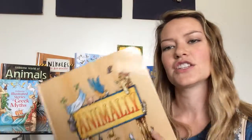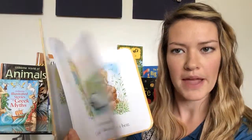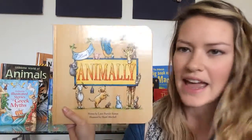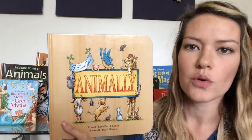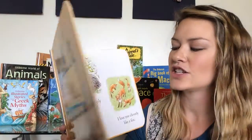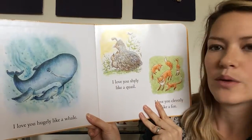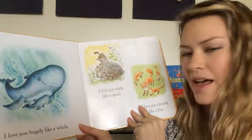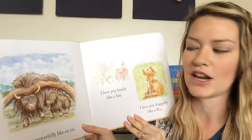But I just want to show you, this also has the same hard pages as the Dirty Dinosaur book, but I've looked at this book online and it never caught my eye. It wasn't something I wanted to buy, but it is so cute. It's called I Love You, Animally. And you just have to read it. I'll read you the first page, but it says, I love you hugely like a whale. I love you shyly like a quail. I love you cleverly like a fox. I love you powerfully like an ox.